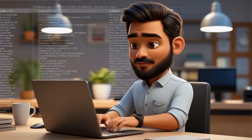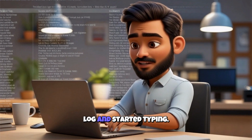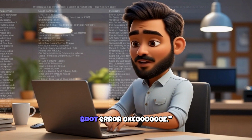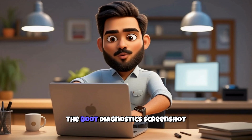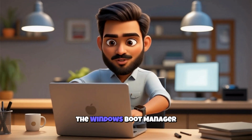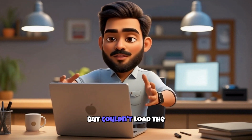Time to dig deep. First rule of troubleshooting, document everything. I opened my incident log and started typing. 4:25 a.m. VM status failed. Boot error 0xC000000E. The Boot Diagnostics screenshot was my first clue. The error appeared during the Windows Boot Manager phase. This meant the VM could find the disk but couldn't load the OS.